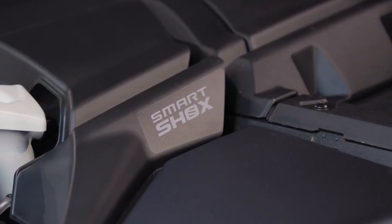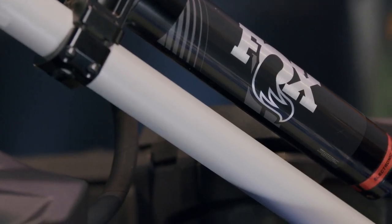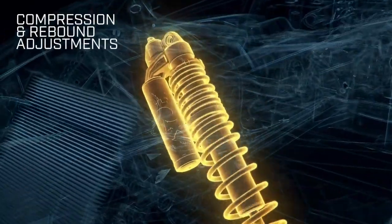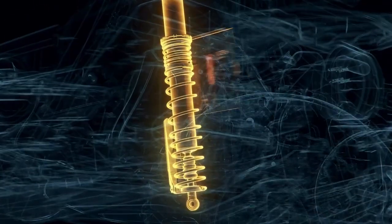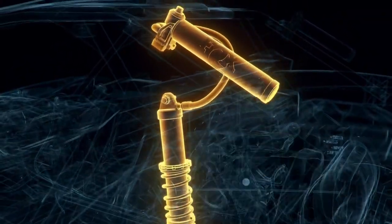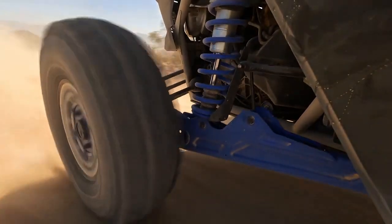And of course, we gotta talk about Smart Shocks. Smart Shocks technology is the most advanced suspension ever fitted to Can-Am for unmatched speed over any terrain. It features a DDA valve, an industry-first instant self-adjusting compression and rebound semi-active suspension technology with multi-mode. So the toughest terrain will feel like a walk in the park.